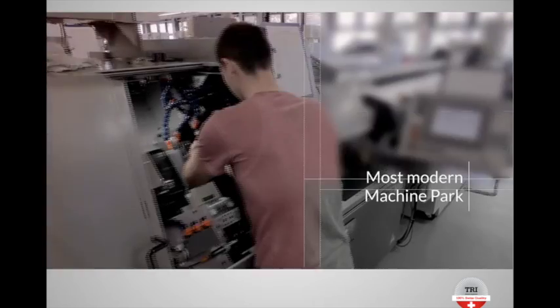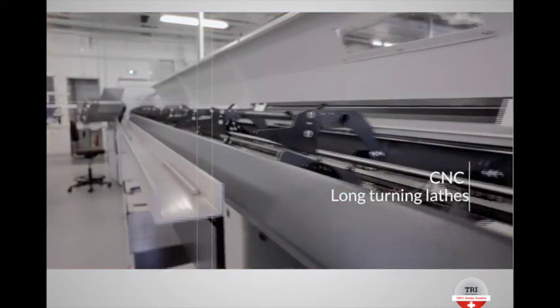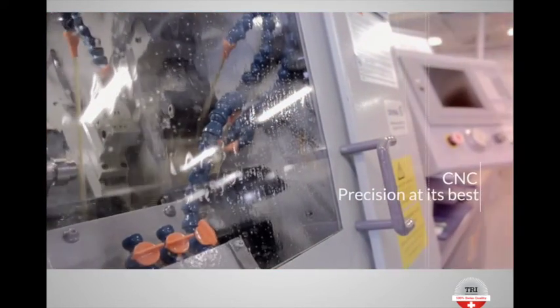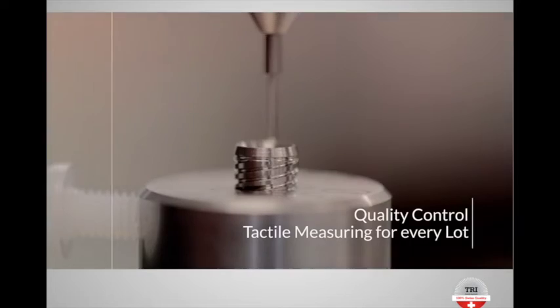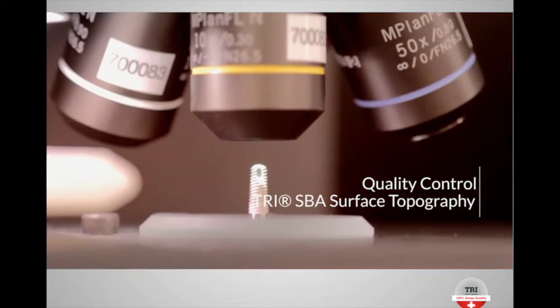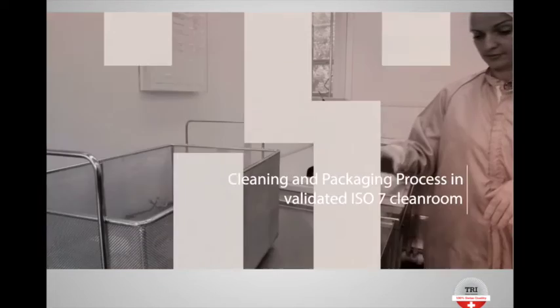So here in this production hall, we produce all our implants and abutments in the heart of Switzerland. This production site has a great history of world-class medical device production here in Switzerland. Our quality management processes prescribe that every single product is qualified according to all relevant criteria by highly qualified people using most modern technologies.